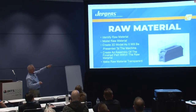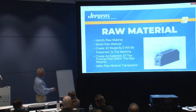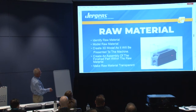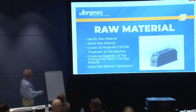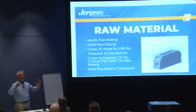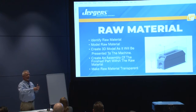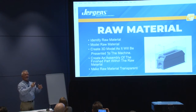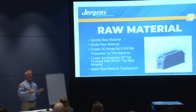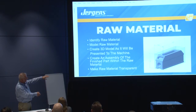So we identified the raw material, and this is something I definitely recommend. The way we do it is I take the finished part and I put it in the raw material, and I make the raw material transparent, and you can see right away, okay, this is what I'm making and this is what I'm making it out of. You can rotate around. I have stock everywhere, and notice that we put a little more stock on the top, and you'll see why in a minute, but we situate it exactly the way it's going to be in the raw material.